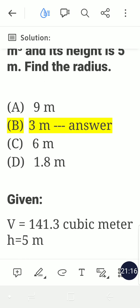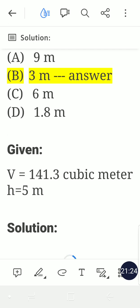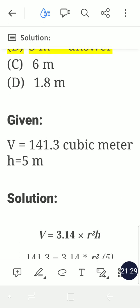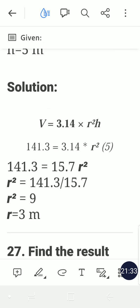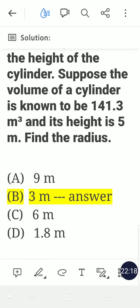Okay, so now we were given 141.3 as the volume in cubic meters, and we got height as 5 meters. Okay, so going back to the formula that was given, V is equal to 3.14 times R squared H. We substitute the given and solve for the radius. 141.3 is equal to 3.14 times R squared times 5. We substitute. So we got 141.3 is equal to 15.7 R squared. So we got R squared is equal to 141.3 divided by 15.7. R squared is equal to 9. So therefore R is equal to 3 meters. The square root of 9 is 3. So we got 3 meters. Okay. Final answer is B.